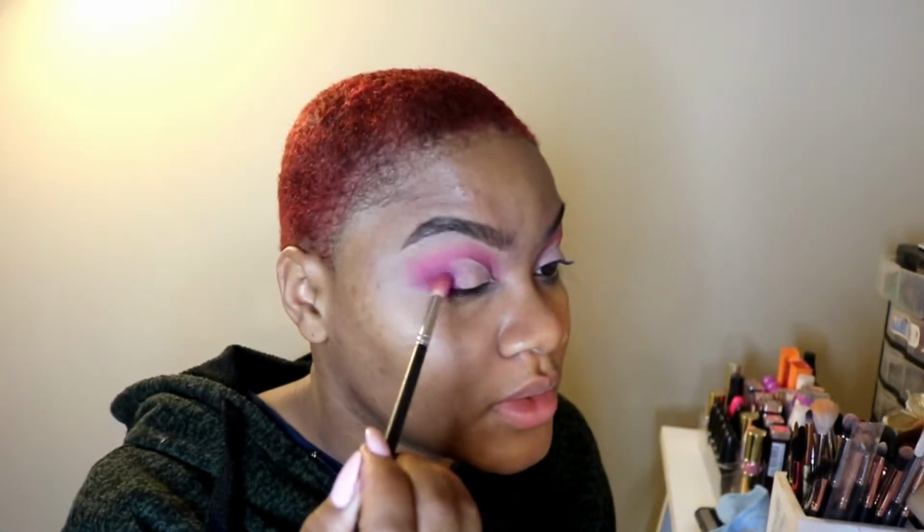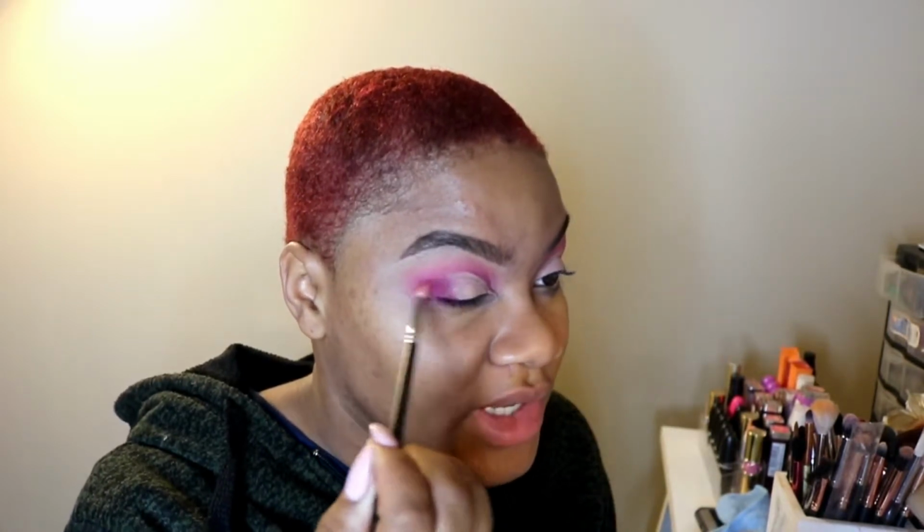As you can see, I can literally create the same look from that palette with this new Ooh La La palette by ColourPop. I'm just gonna deepen up the outer corner with the Trove and Caddy.